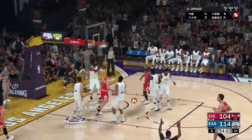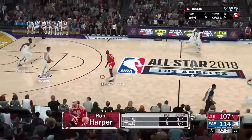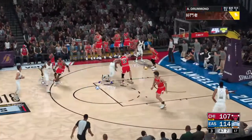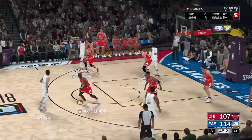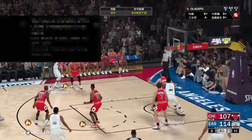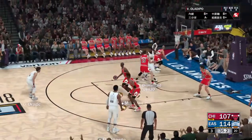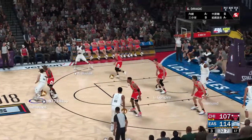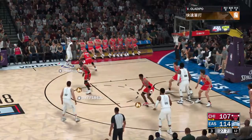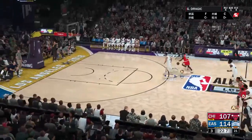Tony Kukoc, he's checked in for Simpkins. First 3 of the half, second of the game. Can he heat up? Drummond working against Warner. They grab their own miss. Oladipo there for three. Drummond passes to Oladipo. Outside Dragic. Back to Oladipo. Ball's knocked loose. And stolen by Jordan.